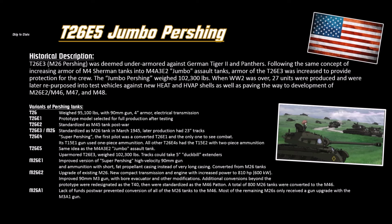But here are the variants of the Pershing tanks. So you have the stubby Pershing, the M45. So this is the Sherman's 105mm derp gun on the Pershing. You have the Super Pershing, obviously, the Jumbo Pershing, and then you have the Patton Pershing, which is the Patton tank. But it looks a lot like the Pershing, so whatever, small details.